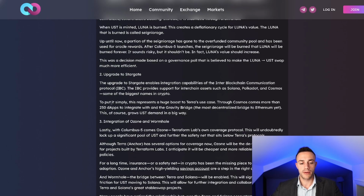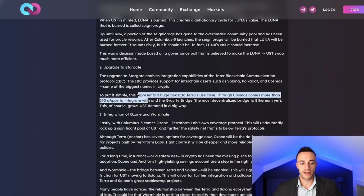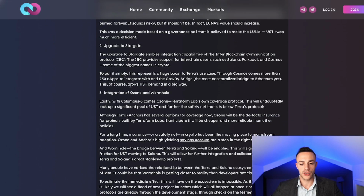So we can read very briefly right here. To put it simply, this represents a huge boost to Terra's use case. Through Cosmos comes more than 250 dapps to integrate with the Gravity Bridge, the most decentralized bridge to Ethereum yet, and this should grow the demand for UST in a big way.